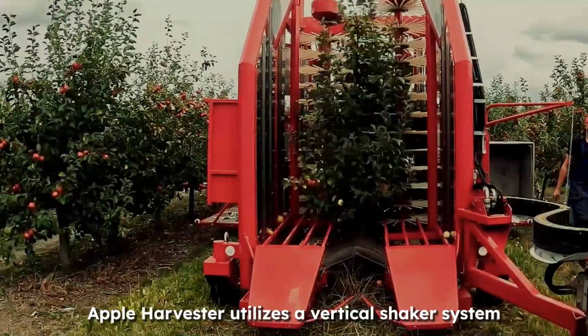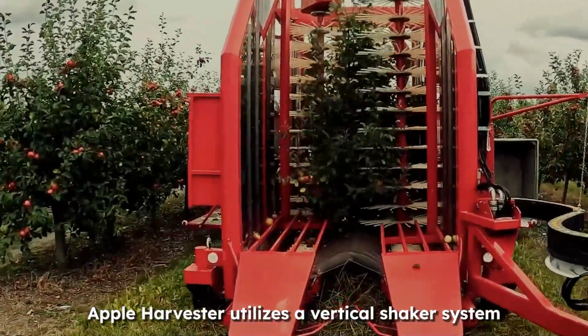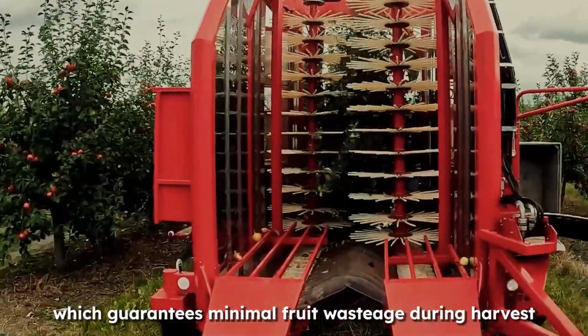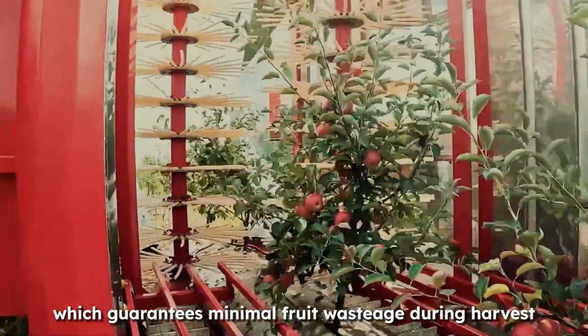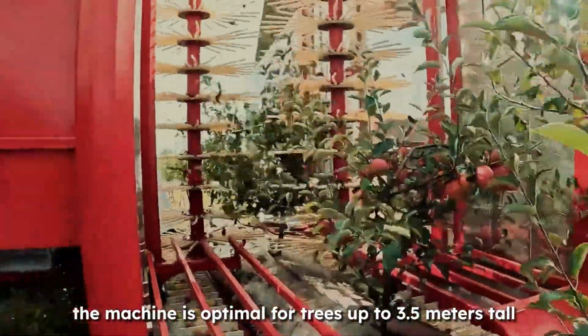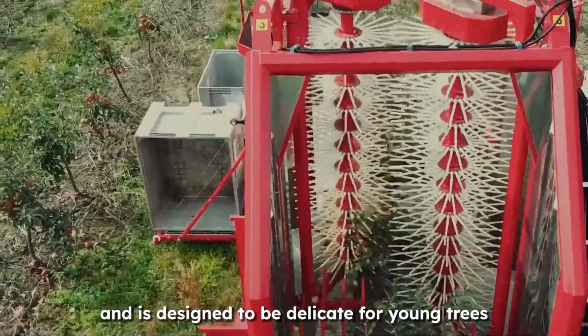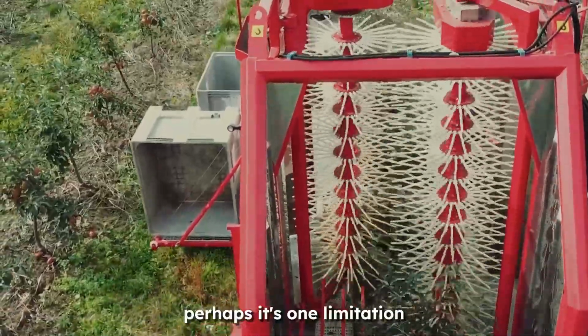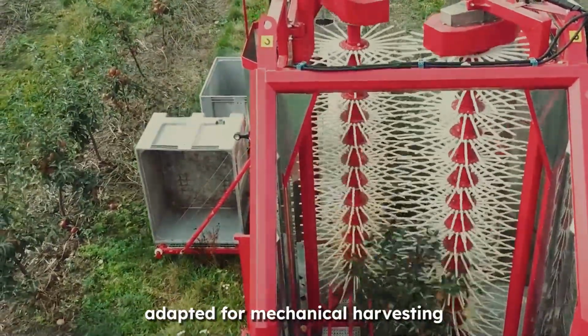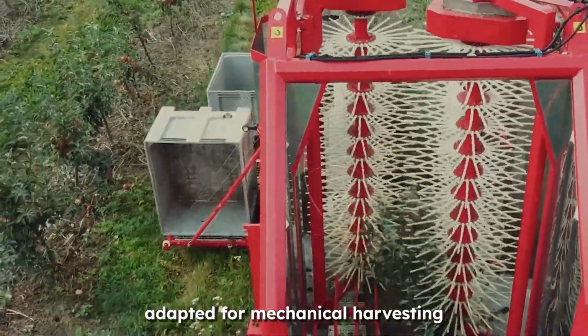The Felix Z Apple Harvester utilizes a vertical shaker system and an effective clearing unit, which guarantees minimal fruit wastage during harvest. The machine is optimal for trees up to 3.5 meters tall and is designed to be delicate for young trees. Perhaps its one limitation is that the orchards need to have an espalier structure adapted for mechanical harvesting.